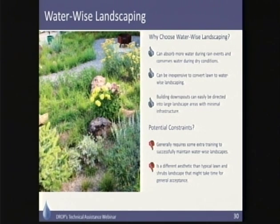Relatively cheap to convert lawn over to these types of plant material, and vice versa, taking asphalt out and replacing it with this type of a system is excellent, because basically it's taking impervious area out of the system and putting in a more water-wise landscape system. And then you can take downspout water from rooftops and direct it into these water-wise landscape systems, even if it's not a formal swale or rain garden or a planter. Just allowing that water to move into this type of plant material is excellent.